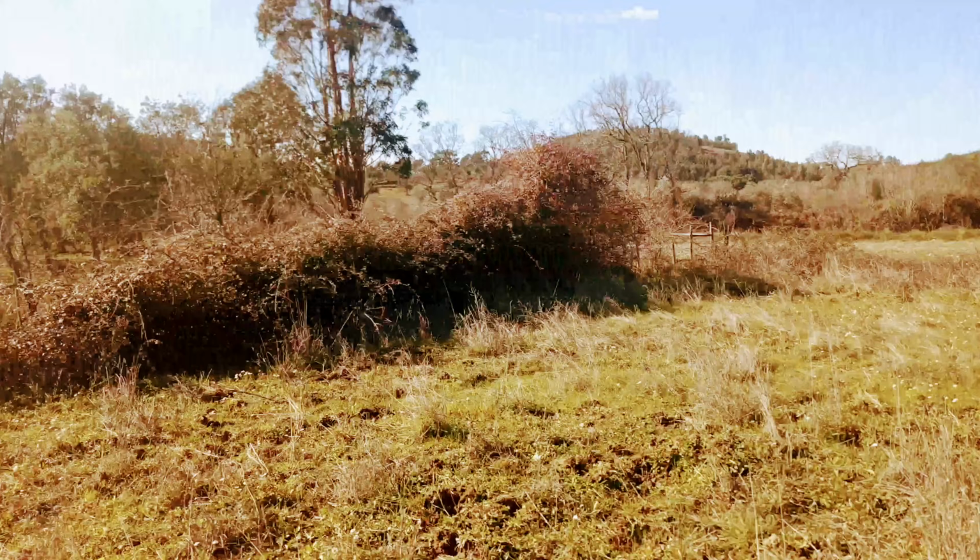So, I'll just move my way through here and come down to this, and yes, it's getting quite boggy here. It's still obviously quite wet from the lots of rains that we've had.